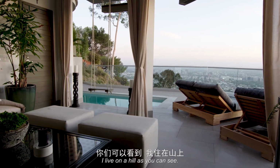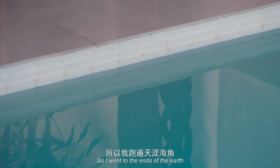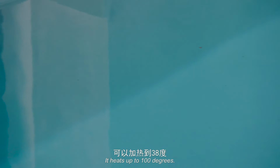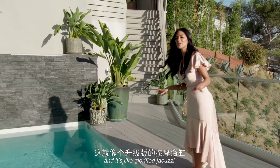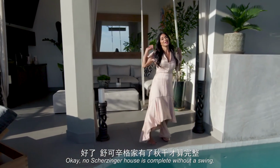Ta-da! I live on a hill, as you can see. So I went to the ends of the earth just to create this little baby, okay? It's actually 6 feet deep, it's salt water, it heats up to 100 degrees. On a hot day, you can dip in, and at night, it's nice to get in, and it's like a glorified jacuzzi.